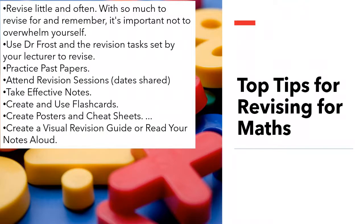Taking effective notes or creating and using flashcards, creating posters and cheat sheets, and even creating a visual revision guide or reading your notes aloud. All of these work just as well for English as maths, but you can see there's lots of ways to revise and lots of platforms to revise from.